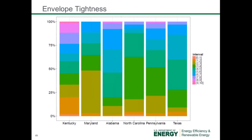So we decided to take all the data and look at, this is a little complicated, but what we tried to do is see what percentage of observations fell in each of these bins. What you have on the x-axis is the state, one bar per state. And on the y-axis, we have the percentage of observations that fell in each of the color-coded bars indicated by the interval in the legend. Now, the one takeaway from this chart is that the green and the orange is better than what we expect. So what we see is across the board, more than 50% of homes actually fall in the less than 5 air changes, or in some cases less than 4 air changes per hour.